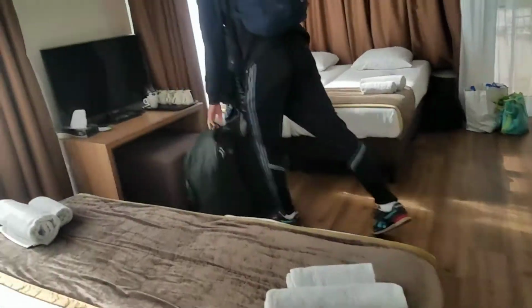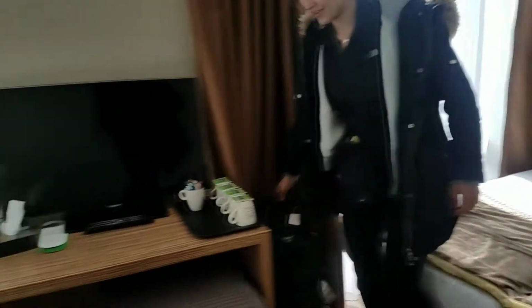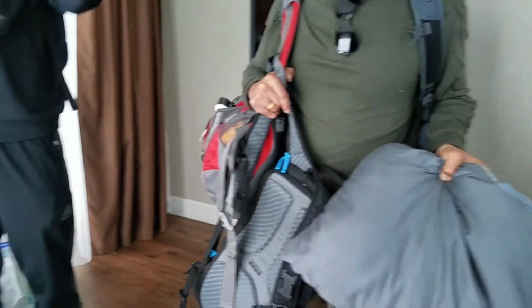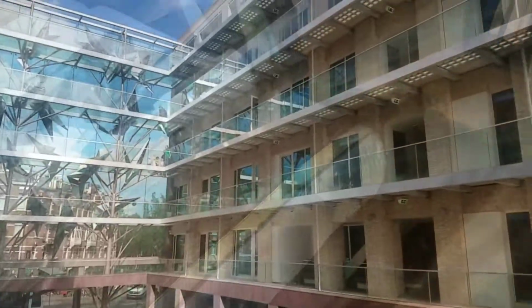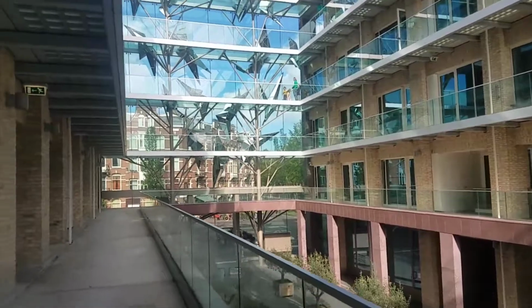This is our home away from home for the next couple days. This is it. We got it. Cool. This is it. This is it. Yes. Feeling good. This is our crib, our hotel in Amsterdam. We just got here, now we're leaving.